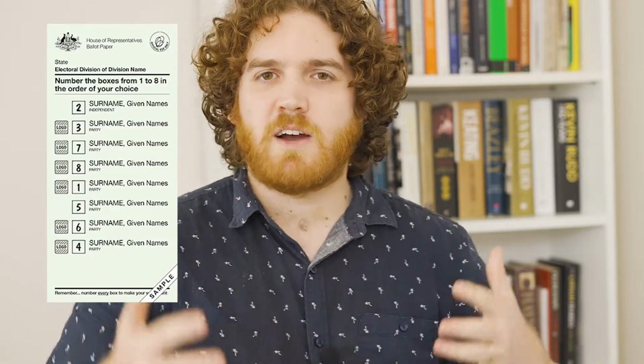It's a list of names of candidates with a box next to them going down the ballot. Each person represents a different political party or independent, and only one person on this list is going to get elected. The reason for this is because the House of Representatives is divided into 151 seats known as electorates all across Australia. Just remember, Gen 1 Pokemon, because Mew counts.